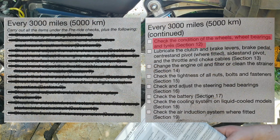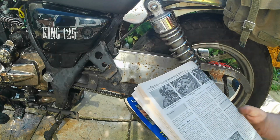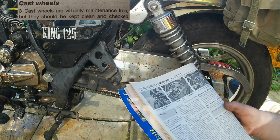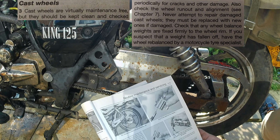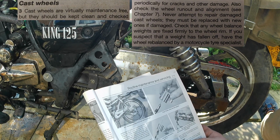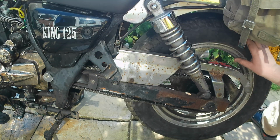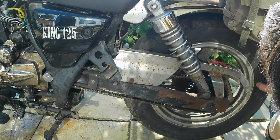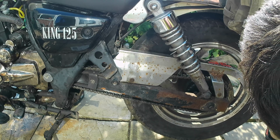Check the condition of the wheels, wheel bearings and tyres. Right, wire spoke wheels, no, cast wheels. Cast wheels are virtually maintenance free, but they should be kept clean and checked periodically for cracks and other damage. Also check the wheel runout and alignment. Never attempt to repair damaged cast wheels. They must be replaced with new ones. We'll just do a visual check of the wheel and then we'll do the front. Apart from being a bit mucky, there's nothing wrong with this wheel.